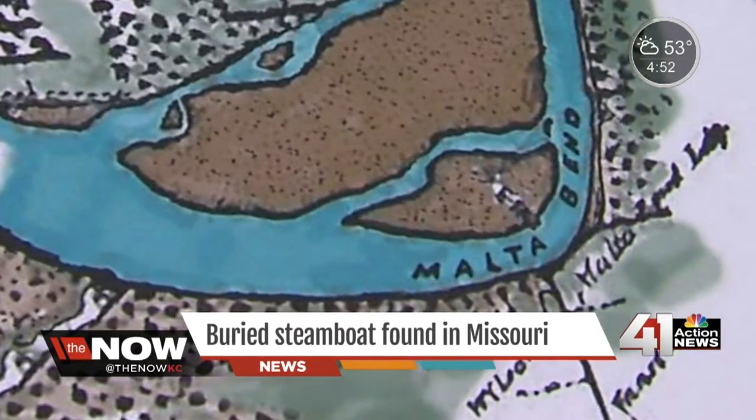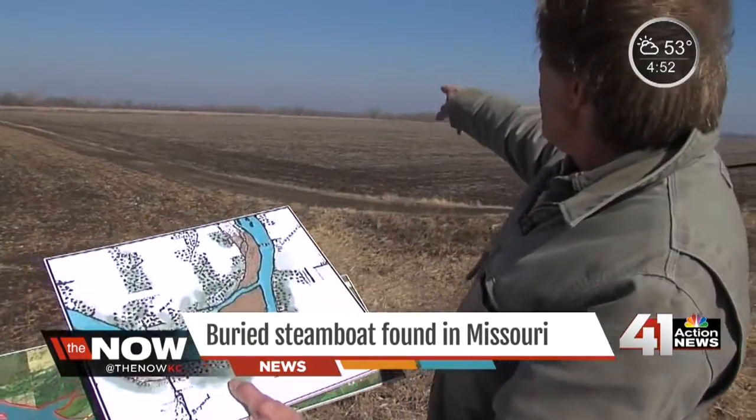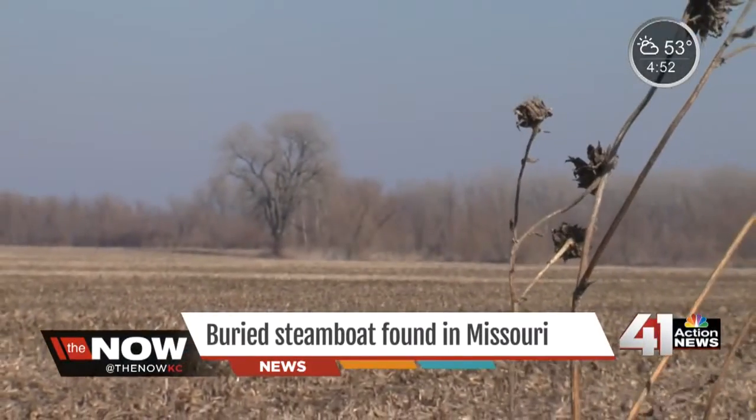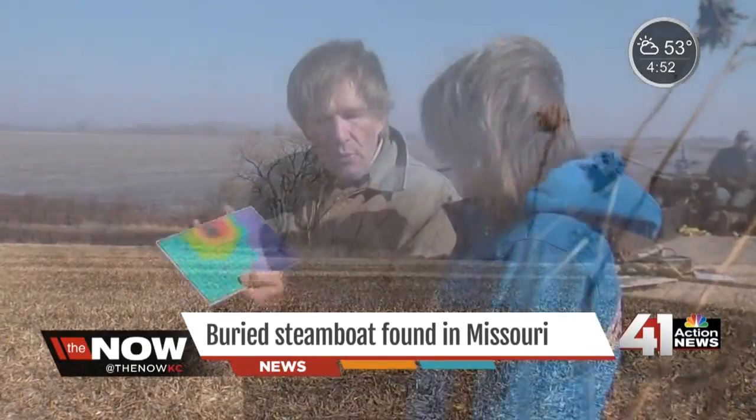Dave Hawley from the Steamboat Arabia Museum, if you've been there, you know him and love him. They've been searching, and they are so excited to share. They've located what they believe to be the buried steamboat. You don't have to go to the ocean to find a shipwreck. They're buried in your own backyard.